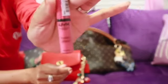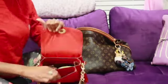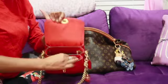My favorite NYX butter gloss. I cannot talk today. Favorite NYX butter gloss in strawberry cheesecake. I did get that one in Love Mail. And then that little front slip pocket is empty.